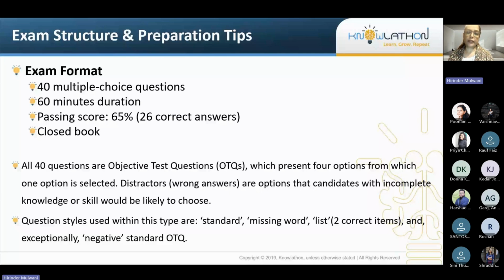There is no negative marking. You have to answer all the questions. You can't leave anything. You get a chance to review all the questions before you submit your exam, the last and the final time. It is also a closed book exam, which means you cannot have any books, any paper, any material around you. That is why they check your room. And you will definitely not be able to browse anything else on your system because the software that you install before the exam will lock everything.